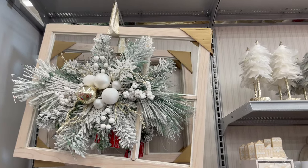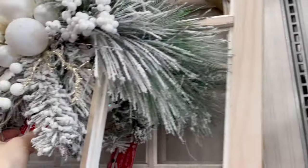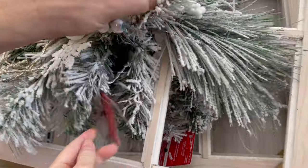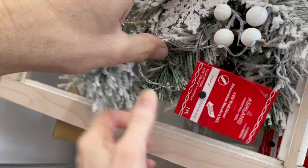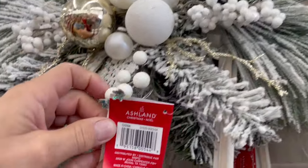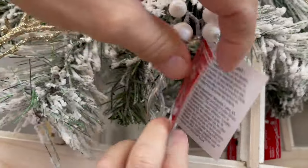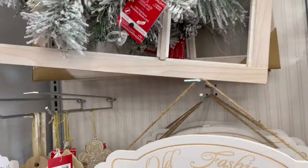Now this cute little wall decor lights up. I thought that was so cute. I didn't realize it at first. I was trying to see a price and then I found out that it lights up. And it was, I think that said $19.99. It was probably more like $24.99, but it's really cute. I take it back, that was $39.99.